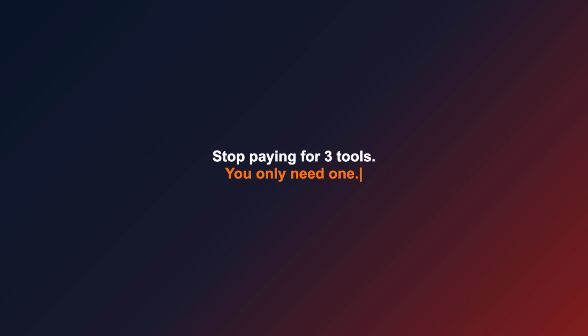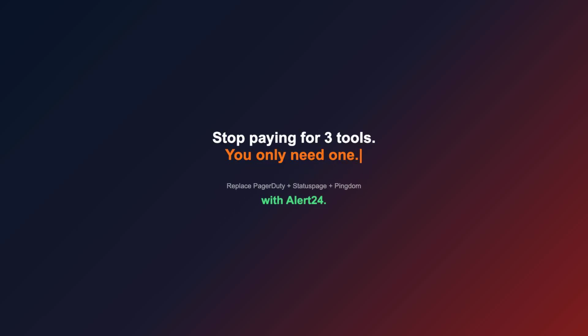You are paying for Pingdom. You are paying for PagerDuty. You are paying for Statuspage. 3 tools, 3 bills, 3 logins. What if you could replace all 3 with one?